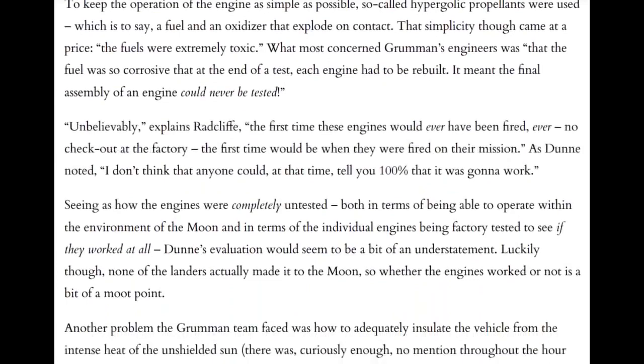That simplicity, though, came at a price. The fuels were extremely toxic. What most concerned Grumman's engineers was that the fuel was so corrosive that at the end of a test, each engine had to be rebuilt. It meant that the final assembly of an engine could never be tested. Unbelievably, explains Radcliffe, the first time these engines would ever have been fired, ever, no checkout at the factory, the first time would be when they were fired on their mission. As Dunn noted, I don't think anyone could, at that time, tell you 100% that it was going to work."